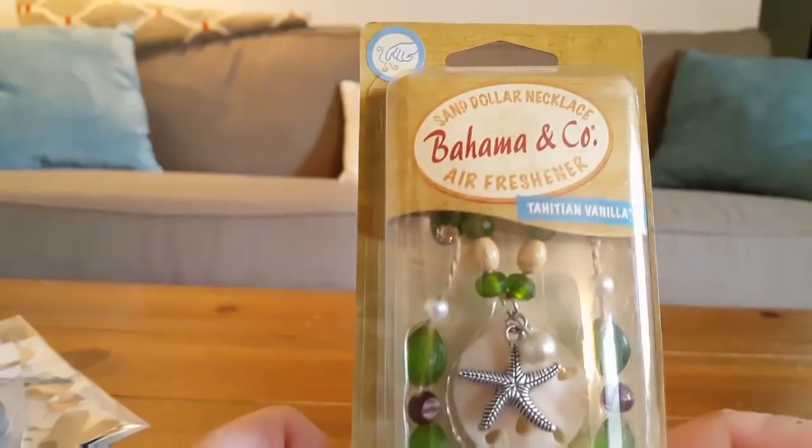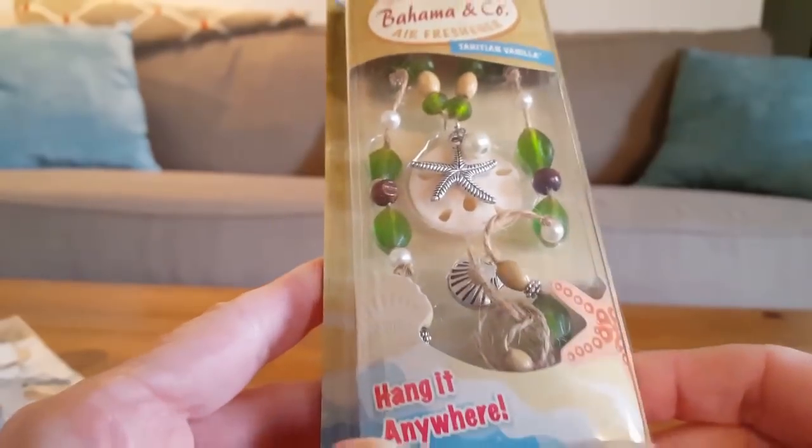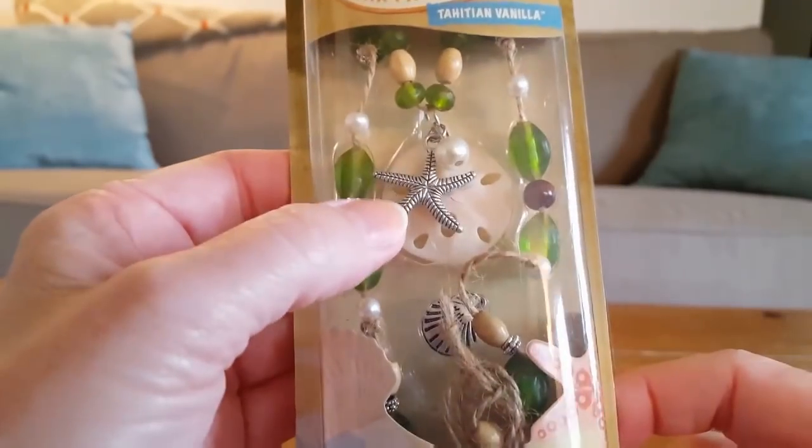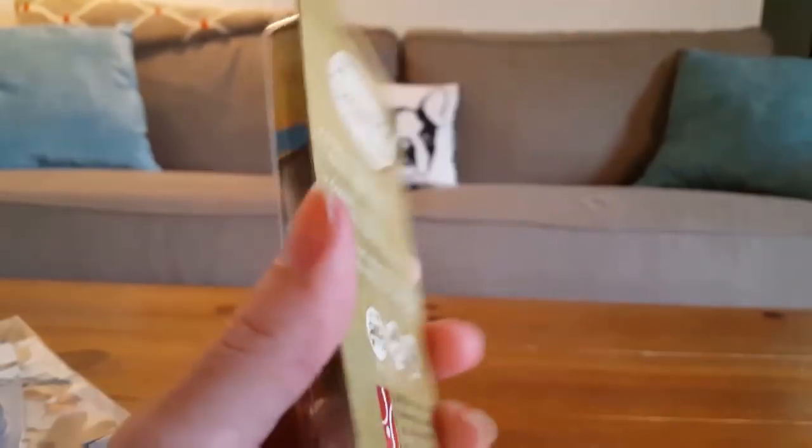I thought this was really cute. Bahama & Company Air Freshener Tahiti Vanilla with the Sand Dollar Starfish is just so cute. So I just picked up just one of those.